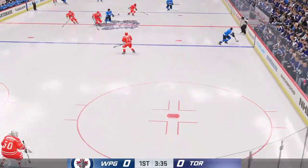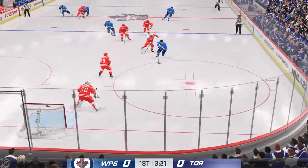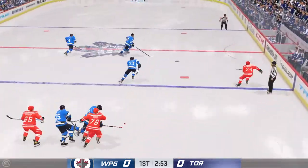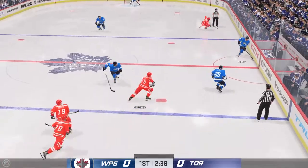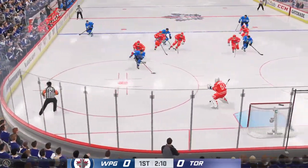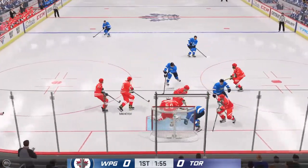Time running down here in the first. Here's Stastny, down that right side, has a step to the net. Stopped by Källgren. Mikheyev to Spezza. That's just out. Simmons a race to it, will not get there first. 2.5 to go in the period. That's played to Svechnikov. In come the Jets again, a step to the net, and that one stopped by Källgren.